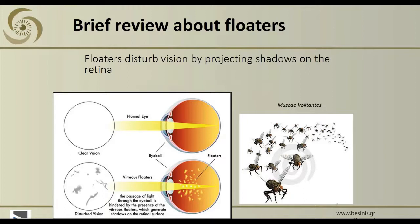And the other aspect and the new thing that you can do is treat the floaters, which is a new, very interesting area. So everyone knows that floaters disturb vision, and they do project shadows in the retina. Here you can see in the photos how this is done.